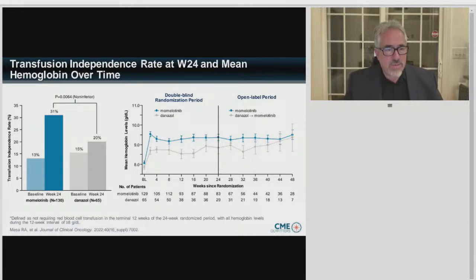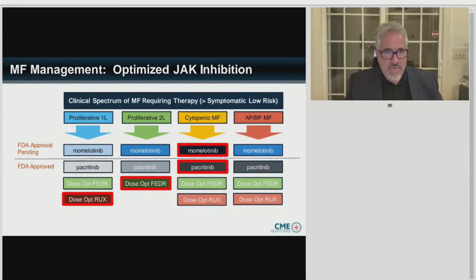rates of transfusion independence that really favored momelotinib versus danazol, as well as you see there in the open label period, the individuals who started off with danazol and switched to momelotinib had improvements in anemia to really match that of momelotinib. Again, further validating that benefit that was able to be achieved. Danazol, as you see from the left-hand side, certainly had some activity, and I think it helped to further justify its selection as the control arm.